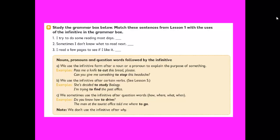Now let's come back to the three sentences. Number one, I try to do some reading most days. Here we can put number B. I mean, we use the infinitive after certain verbs. Number two, sometimes I don't know what to read next. Number C, we sometimes use the infinitive after question words like how, where, what, and when. And number three, I read a few pages to see if I like it. Number A, we use the infinitive form after a noun or a pronoun to explain the purpose of something.